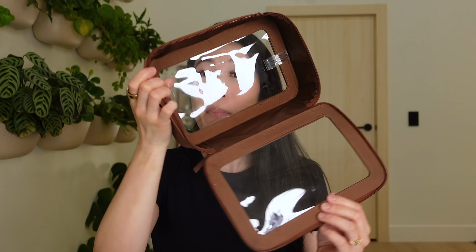Another type of packing cube that's really awesome are those that are see-through like this. This is from Bays. I actually have a video where I review a lot of Bays accessories, but this one's really awesome because it fits so much in here, and you can see front and back. I love compression cubes that are transparent or have mesh because I can see everything and not get disorganized.